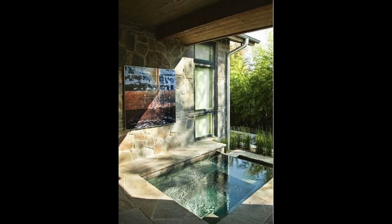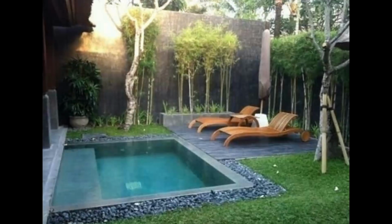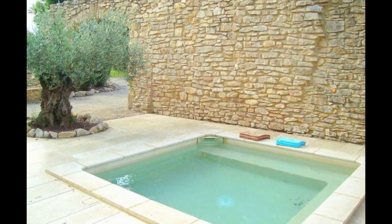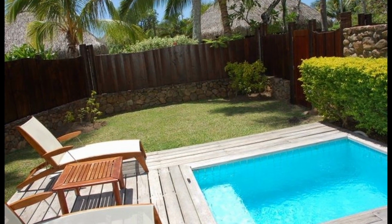Even in a small garden, you can fit a pool. Check out over 100 inspirations and create a fantastic water oasis in your garden. Do you love summer swimming in the pool, and above ground or other temporary solutions don't suit you? Even in a small garden, you can create a fantastic water oasis.